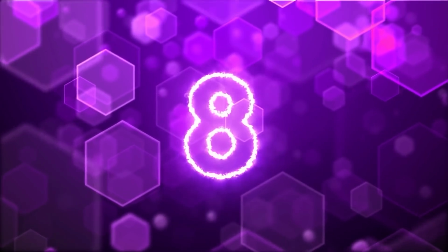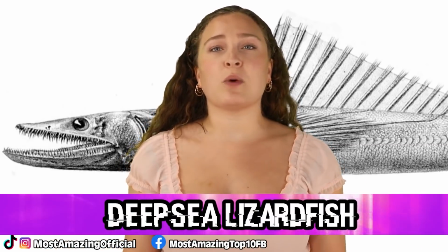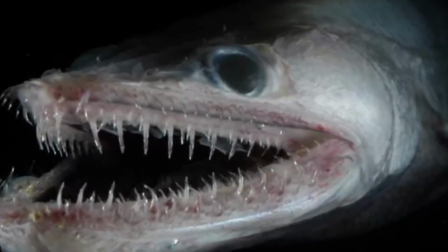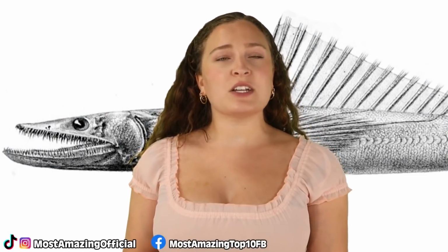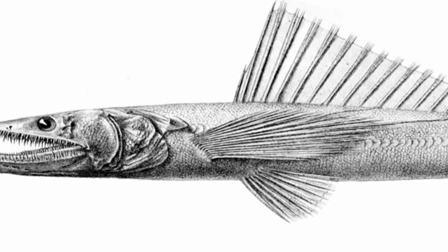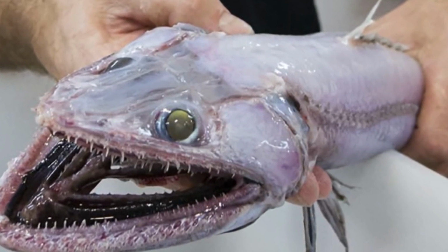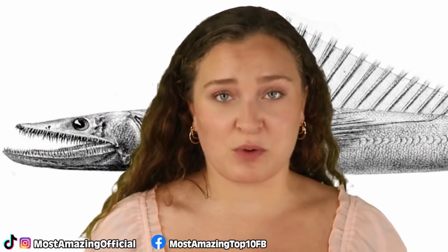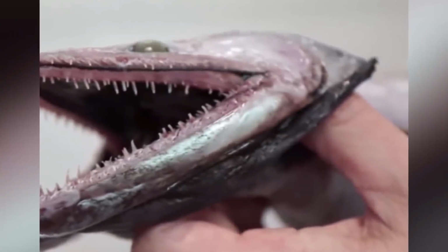In our number 8 spot today we have the deep sea lizardfish. Deep sea lizardfish are a small family of deep water fish who are related to the telescope fish. These guys have flat heads and curved, barbed teeth, and they grow up to 78 centimeters or 31 inches in length, which makes them a pretty moderately sized fish. They prefer to stay at depths of 1,600 meters or 5,200 feet, and they are actually one of the world's deepest living apex predators.